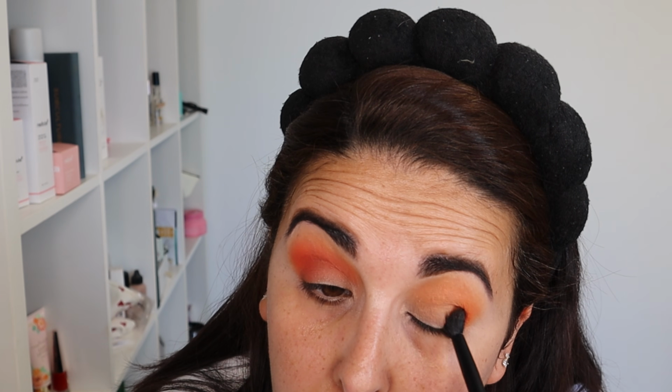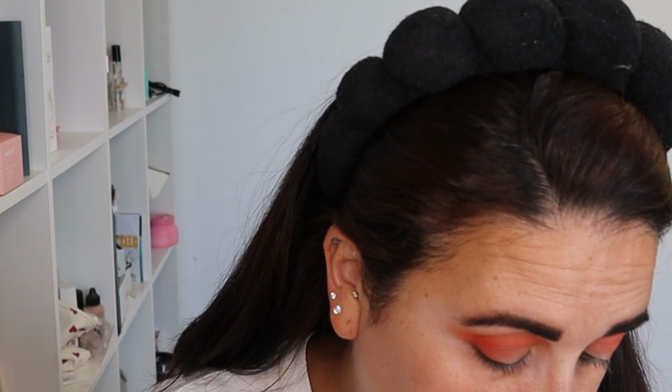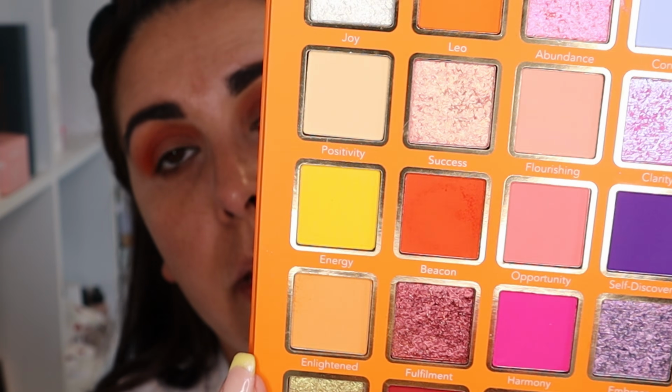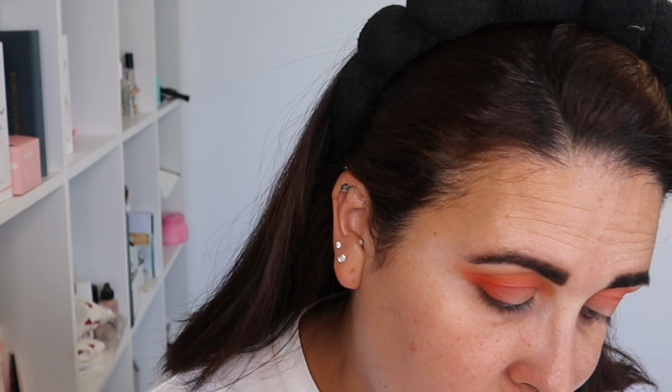Again, same on this eye. Shadows blend beautifully. They're very pigmented. And there's not a lot of disruption in the pan, if you can see. I've used obviously the three oranges, and there's not a lot of disruption at all. It still looks pretty good. Sometimes with palettes like this, you can put your brush in and it lifts the pigment and it just goes everywhere. So far this one's not doing that, so it's really nice.